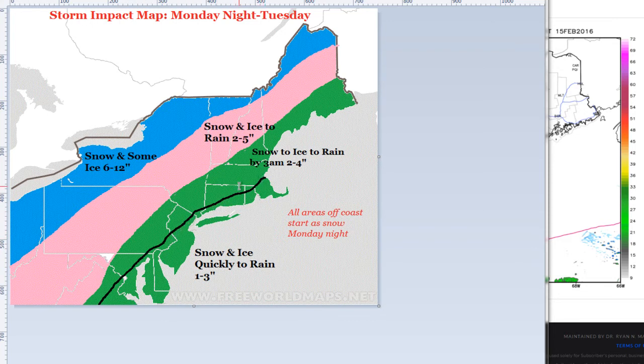What's going to happen is everybody's going to see snow today, and then by the time we get to later tonight, you're going to see it start to change to sleet and then freezing rain. And where I really think the freezing rain could become an issue is just to the west of this line. So let's dive into the storm.